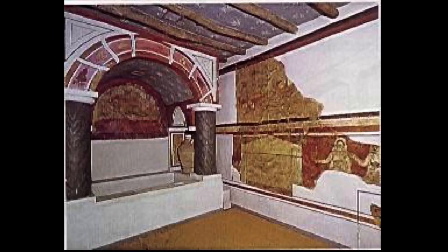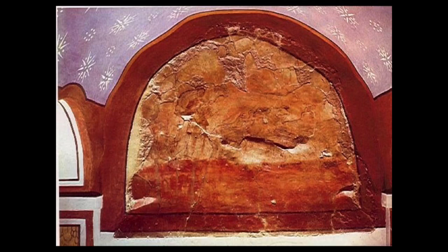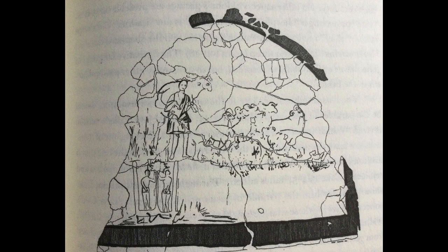And then, of course, above the font, we have the shepherd and sheep image and an Adam and Eve image, in which the sheep are kind of bending down to eat or to drink. So there's a kind of art ritual convergence between the water in the font and perhaps the water of life that the sheep are drinking.